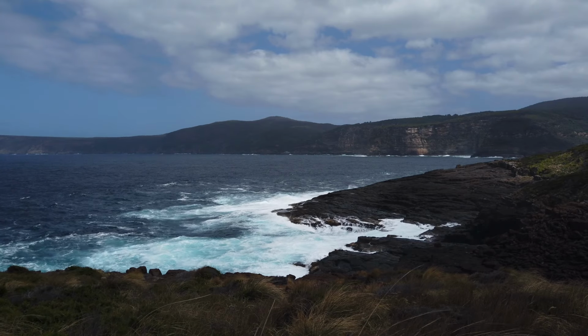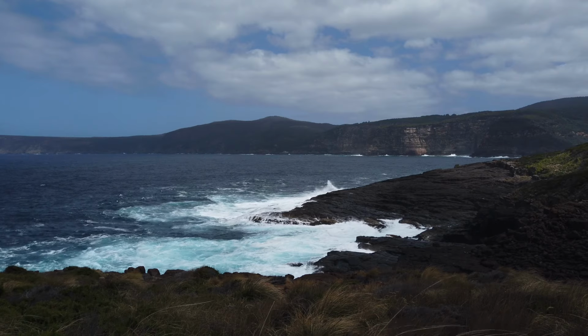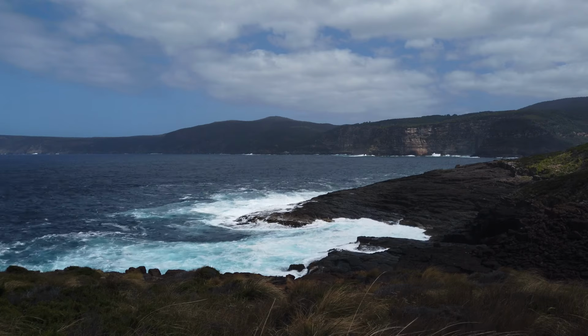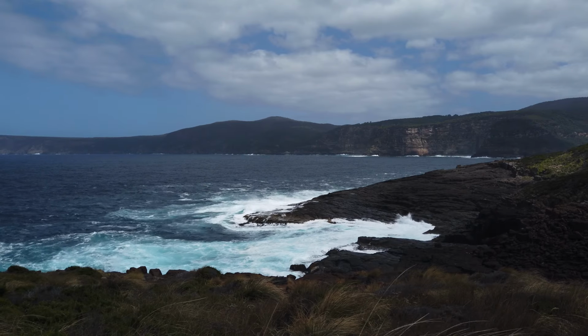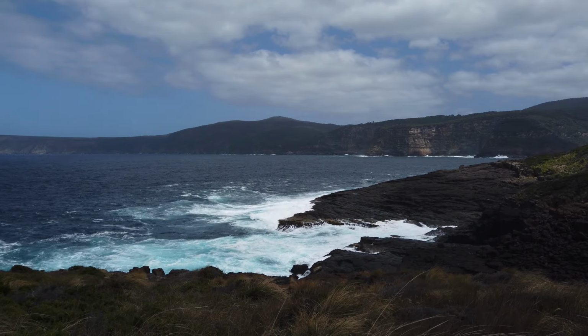The seas aren't as big as what I was hoping for, but I've got some really lovely light just over there on the side of the cliff. These waves are just pushing up and over. You know, you've got to wait for it, but when it comes, boy, does it come.